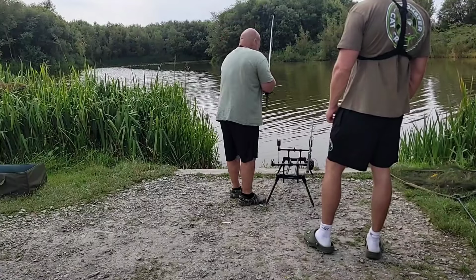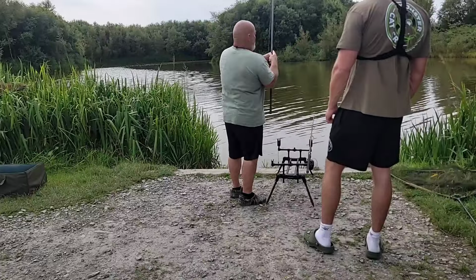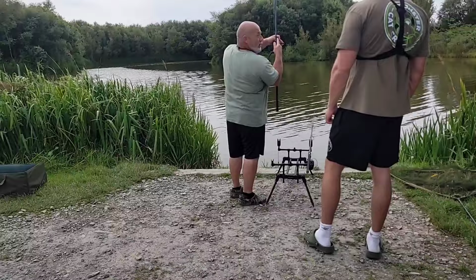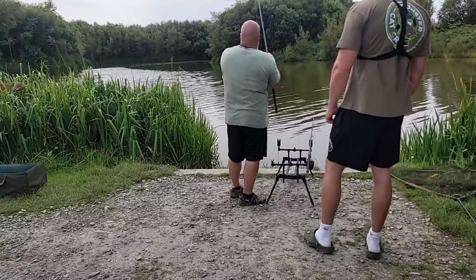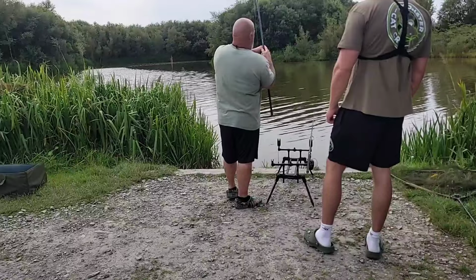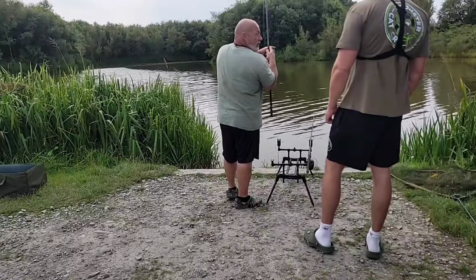Okay. So grab the spool like that. Then pull it up, then twist it with your thumb, and then play your fish. If you've got your hand over the spool, you can let it off, on, off with your thumb.